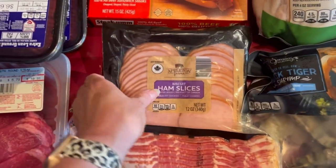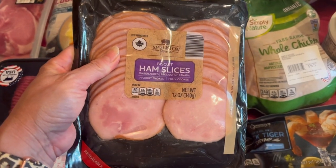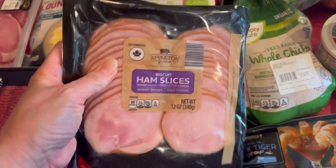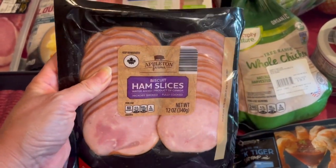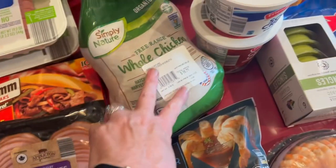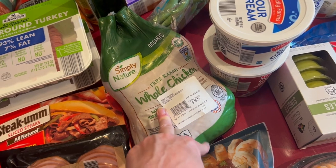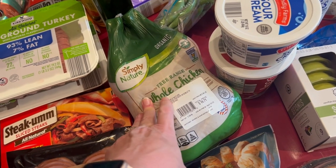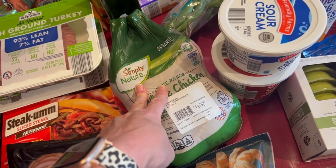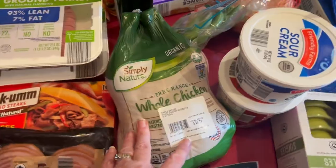I got these Canadian bacon ham slices to do some meal prep with, to make egg bites, and put this down in the bottom of the muffin pan, so I'm going to use those for that. Some bacon. I got a whole chicken, which I almost choked about how much I had to pay for it. This is the organic one, free range, all that jazz. It's a huge chicken, but they didn't even have any non-organic ones, so there wasn't even a choice, so I just went ahead and grabbed one of those.